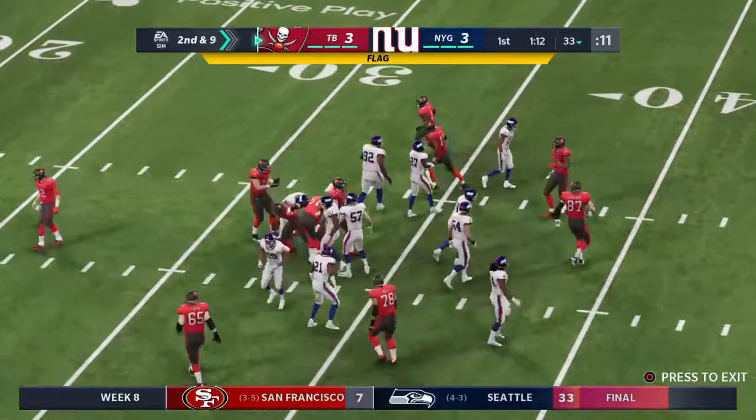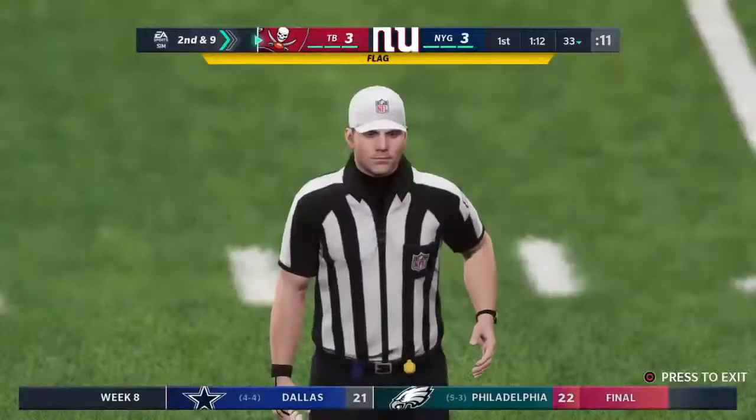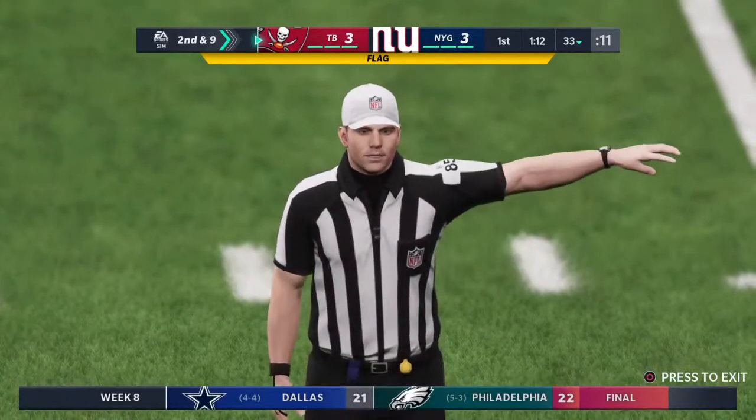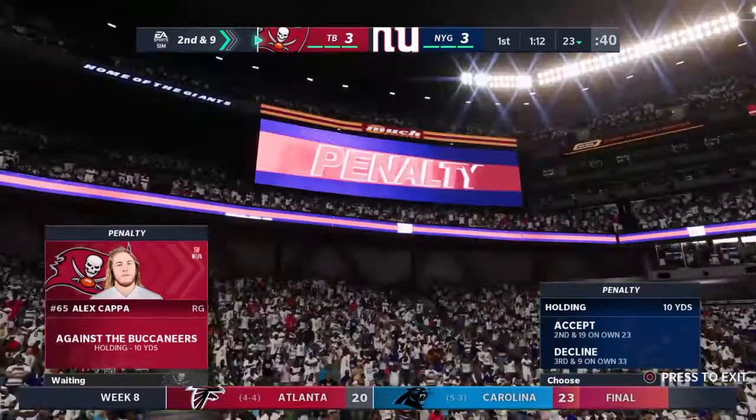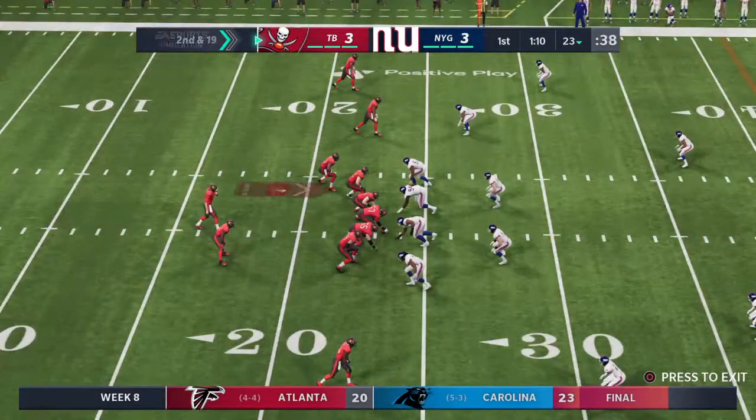And he'll be stopped up at the line of scrimmage with a flag down. Let's check on the call. Holding, offense. That time the right guard sending him backwards.